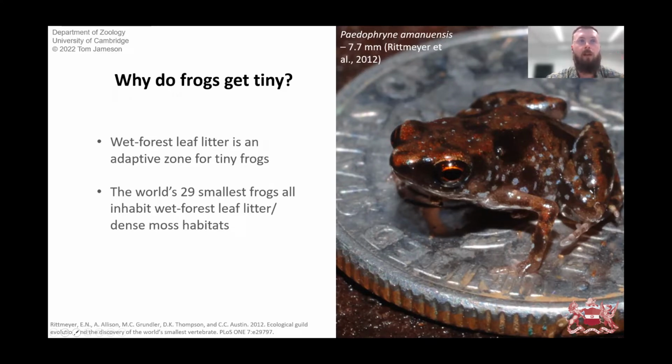There's a couple of species that don't actually live in wet forest leaf litter, but live in environments that provide very similar kinds of advantages, these dense mossy habitats. So I'd like to introduce you to some species of tiny frog. An important one that you should be aware of is Heterochrony amanuensis, which currently holds the crown of the world's smallest frog at only 7.7 millimeters total body length.